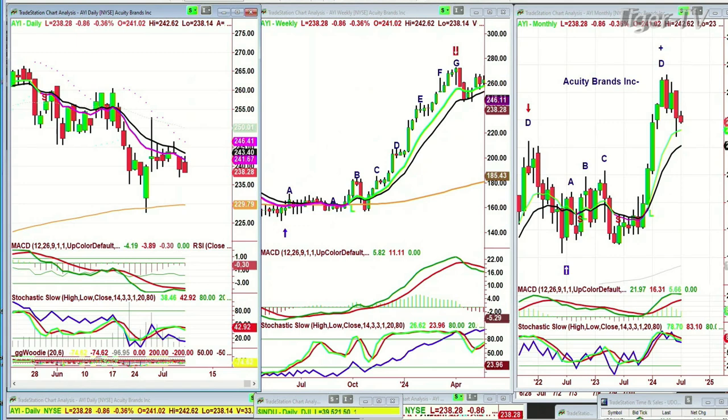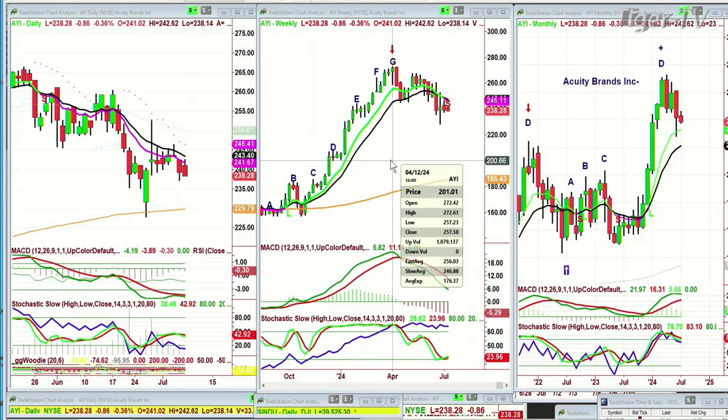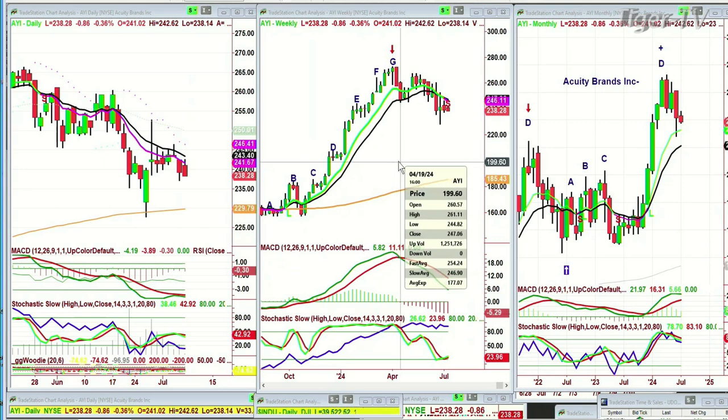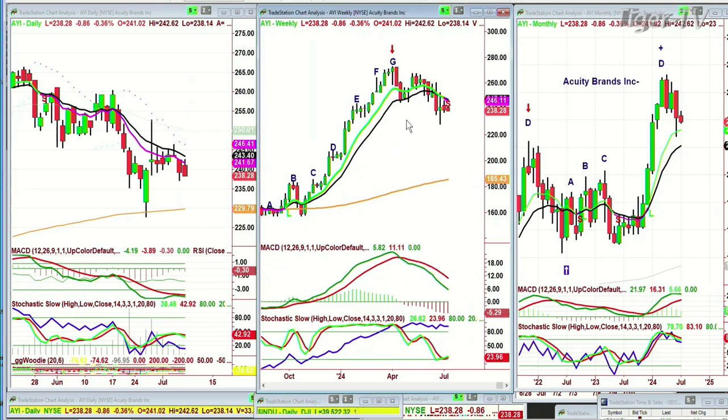And then it ran all the way to the most recent high of 272. And there was a Chapman wave. Yep, there it is. So that was a two-bar reversal, 272.74 and 272.61, right there at that peak. That makes it the high of 272.74 back in April, the week of the 5th. And now it's come down, and the 9-period moving average last week went pink.